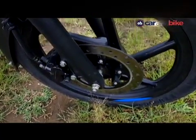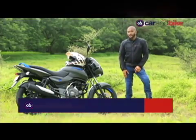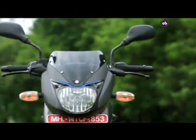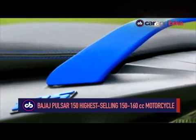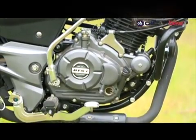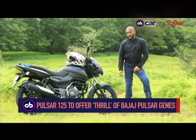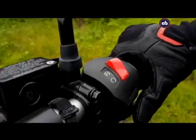Now, the 125cc motorcycle segment has 53% of customers who are first-time motorcycle buyers, and as many as 36% of those buyers are below 30 years of age. So that's the target audience of the Pulsar 125: young adults, students, and even young professionals. This one is targeted at people who are looking for the thrill of a Pulsar, but looking for more affordability and fuel economy. So the Pulsar 125 will go up against the likes of the Honda CB Shine and the Hero Glamour. But does it have the genes to justify the Pulsar name? That's what we'll try to find out with a brief ride today of the new Pulsar 125.